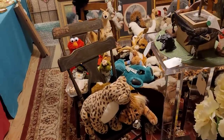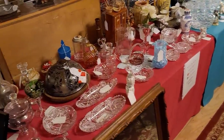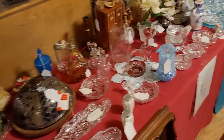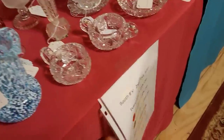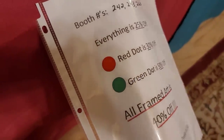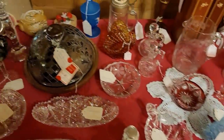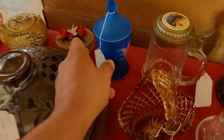Alrighty guys, here we go. You are seeing a whole lot of plush there in the center. What we came in here for, of course, is the glass. Now I do see a sale sign here. We've got red and green dots. So everything it seems is 25% off, but we definitely want to keep our eye out for the red at 30 and green, even better, at 50% off.